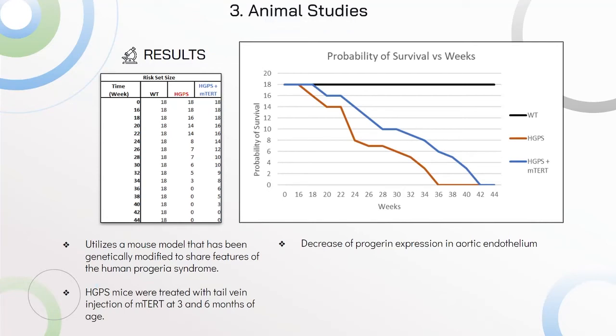HGPS mice were treated with tail vein injection of MTRT at around 3 to 6 months of age. Furthermore, treatments with this MTRT seemed to increase the lifespan of HGPS mice by 20%. In contrast, the untreated HGPS mice seemed to die off spontaneously. The researchers also identified that the earlier the treatment was administered, like around the 3-month mark, the more effective it was compared to the 6-month mark. MTRT treatment also reduced blood clotting and induced a decrease of progerin in mouse cells as it did in human cells. This shows promise of using this treatment on cells inside living things.